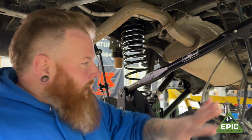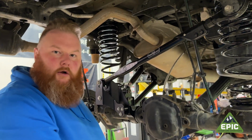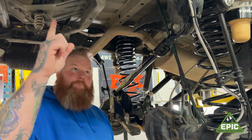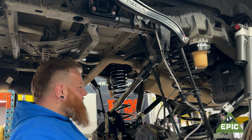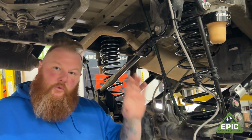So in the back here, Alpine arms are in. This is the extended travel system. So you notice we've gotten rid of the sway bar, threw it on the floor, tossed it in the garbage. And now the sway bar is above the frame, and we have these giant sway bar links and brake lines and brackets. So it allows us to have up to 17 inches of rear wheel travel.